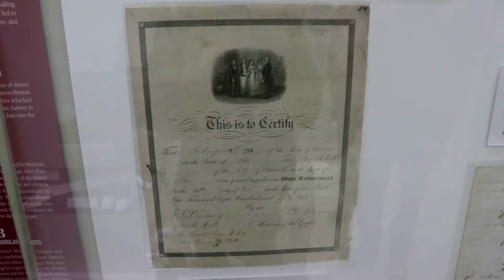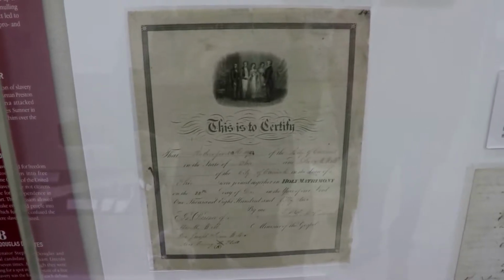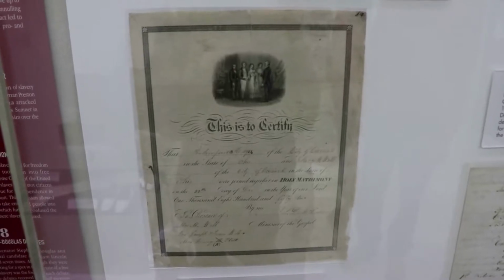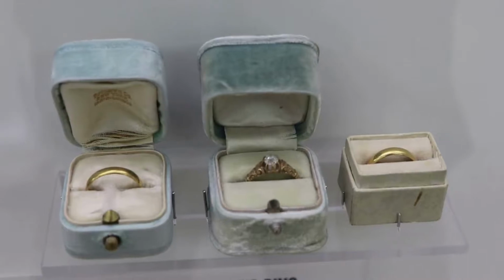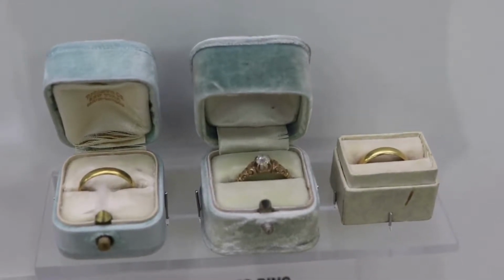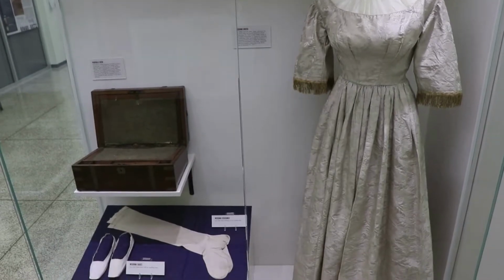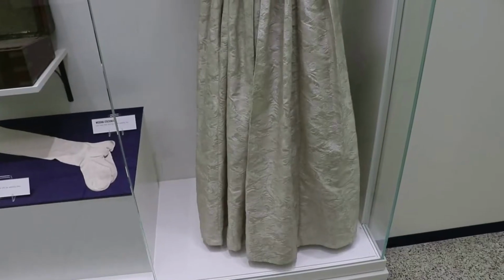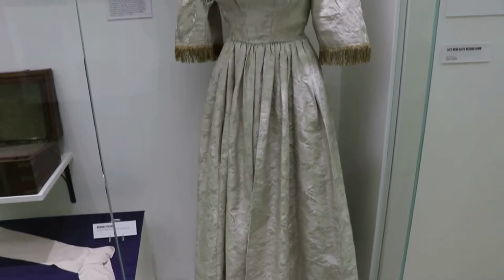That is the Hayes' marriage license. Rutherford did think he was too old for Lucy as he was 9 years older, but really that was very common back then. That is Lucy Hayes' engagement and wedding rings. They also have Lucy Webb Hayes' wedding paraphernalia, including her wedding dress, worn on December 30th, 1852, when they wed at her mother's home in Cincinnati.